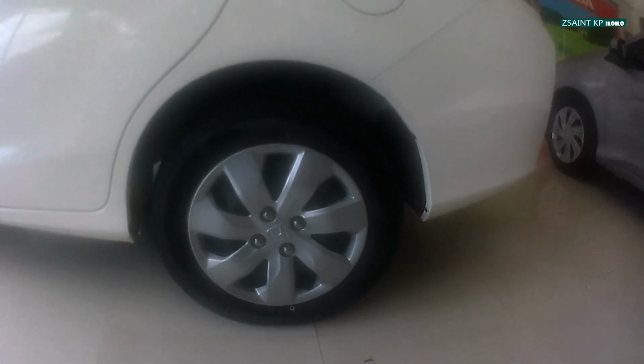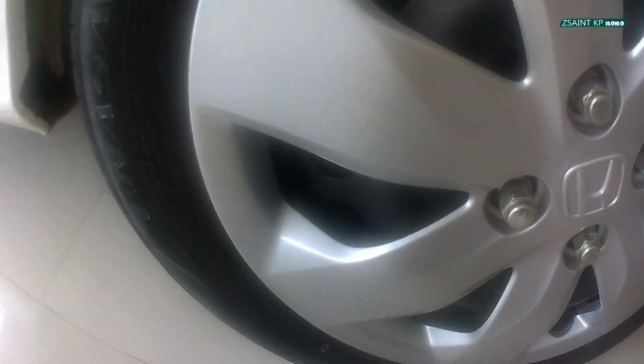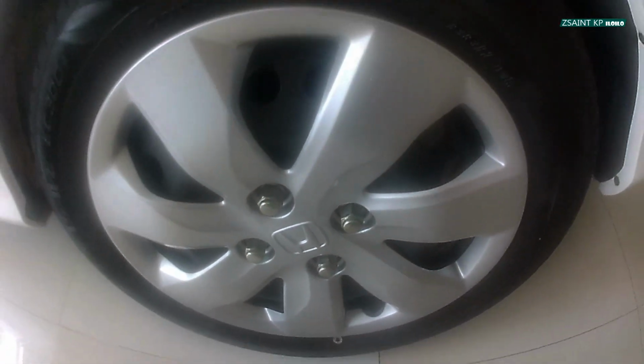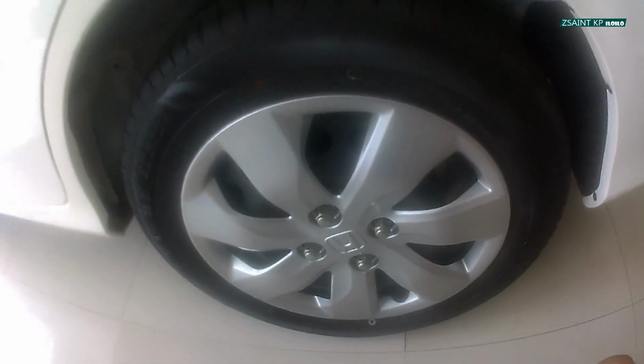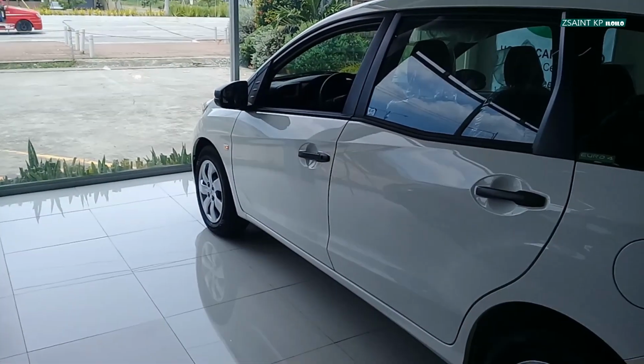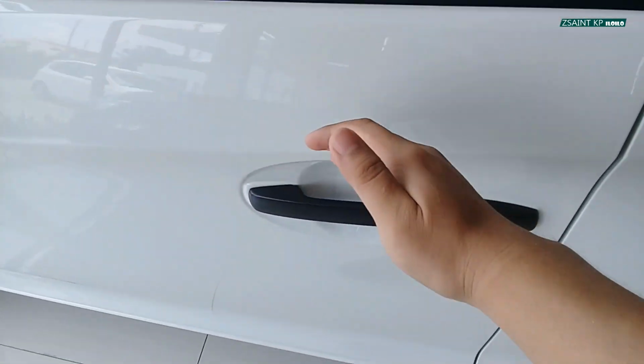In terms of safety, the Mobilio 1.5e gets 2 airbags, anti-lock braking system, electronic brake force distribution, Honda's G-Con body structure, ELR seatbelts in all rows of the seats, child safety lock, speed sensing door locks, ISOFIX child seats and tether anchors for the middle row seats, keyless entry, and alarm system with immobilizer.